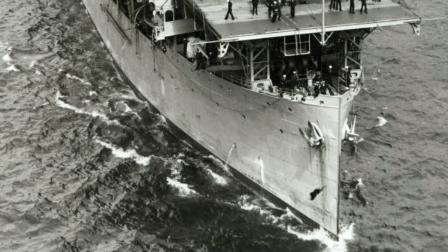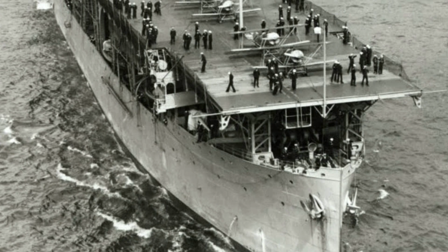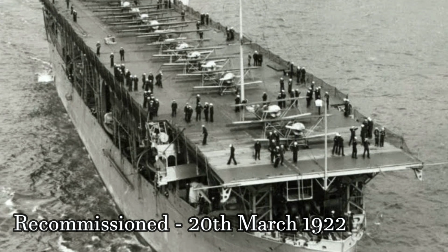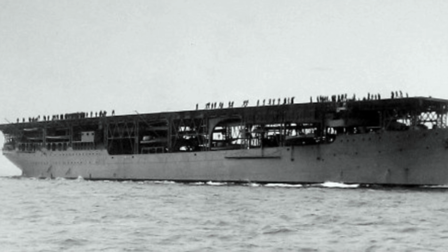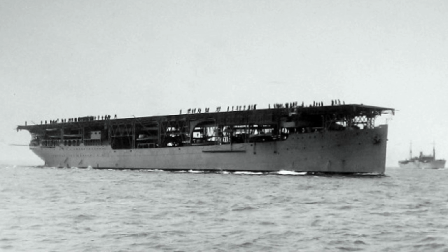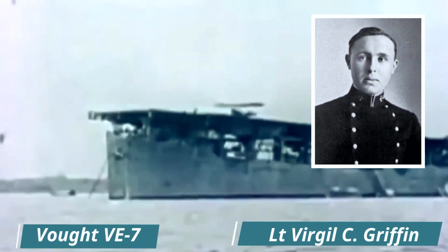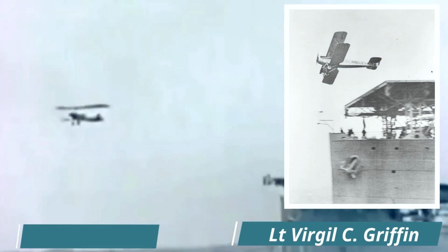Following conversion on the 20th of March 1922, USS Langley CV-1 was recommissioned into service, fittingly under the command of one Commander Kenneth Whiting. As USS Langley was the first aircraft carrier, she would be the setting for many naval and aviation firsts. On the 17th of October 1922, a Vought VE-7 piloted by Lieutenant Virgil C. Griffin was the first aircraft to be launched from Langley's deck.